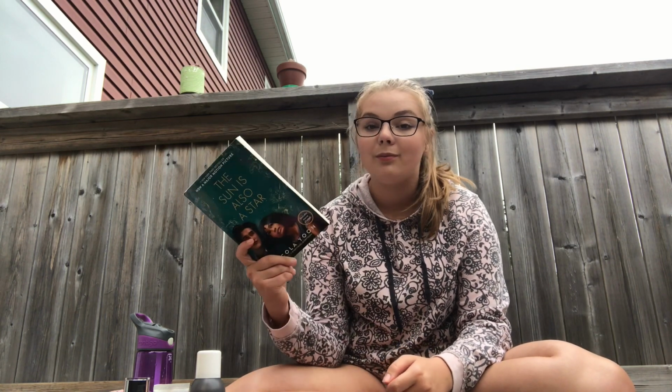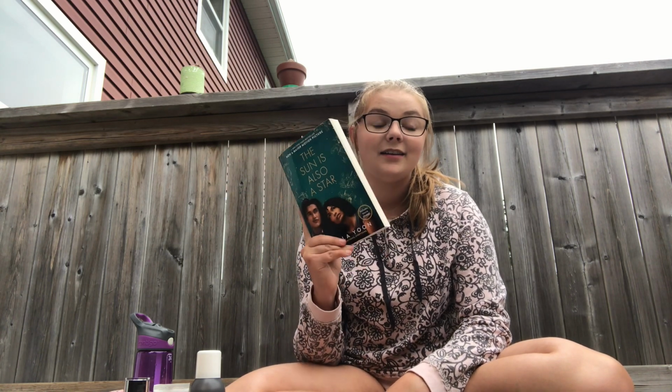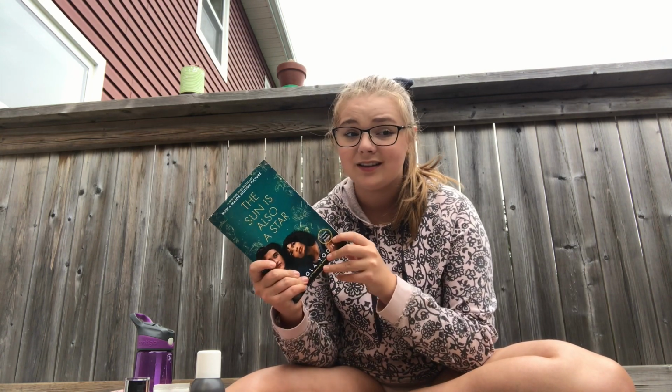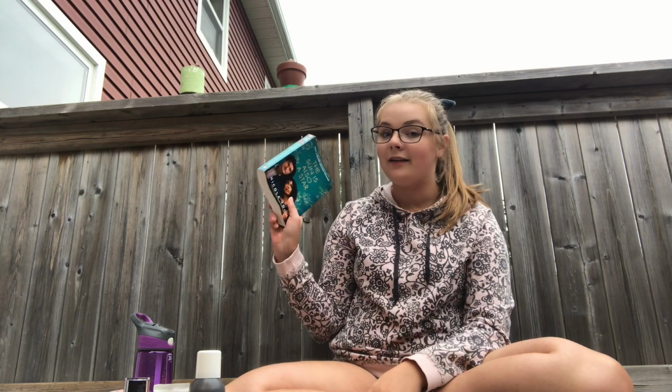And so I'm a little bit through this one. I have been reading it on my car trips, and it's really good so far. It's pretty interesting. So I would recommend this if you haven't read it. And there's also a movie about it, so if you're not a book person and you just want to watch the movie, I'm sure that's good too. I haven't seen it yet, and so I can't really review it, but the book has been pretty good so far.